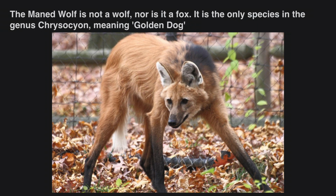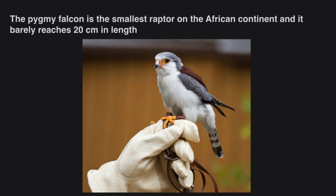The maned wolf is not a wolf, nor is it a fox. It is the only species in the genus Chrysocyon, meaning golden dog. The pygmy falcon is the smallest raptor on the African continent, and it barely reaches 20 centimeters in length.